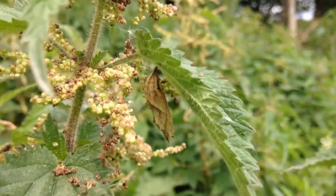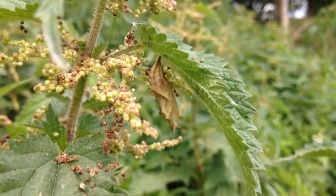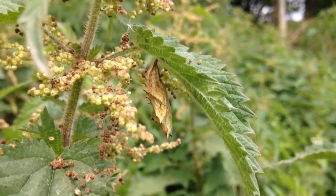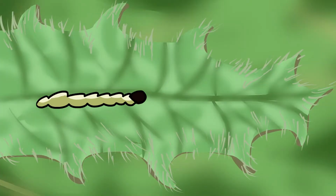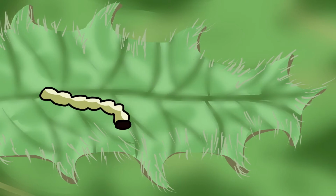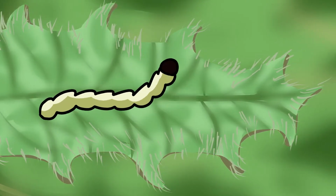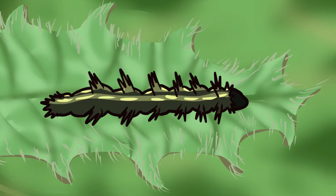At various points through the year, you may spot this butterfly's other life stages. Within its mottled pale grey chrysalis, it is safe to change from caterpillar to butterfly, disguised as a hanging leaf. You may even spot small tortoiseshell caterpillars. When they first hatch, these caterpillars are 1.25 millimeters long and have pale green bodies and black heads. But as they shed various layers of skin, they grow to 22 millimeters and darken into spiky black animals with yellow speckles along their sides.